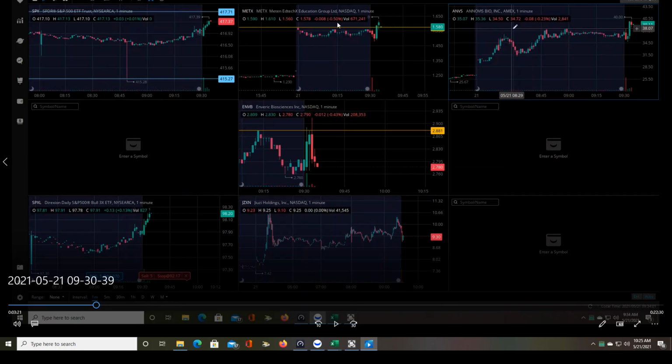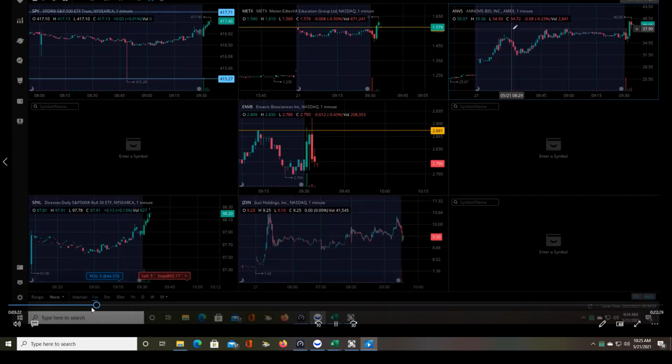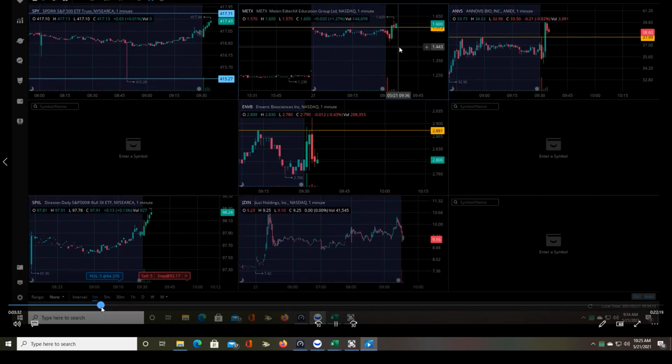So based on that, I probably should not have taken a trade, but at this point, there's nothing in my trade plan that says not to, because it met all of the other criteria and it was trading above the previous high. So I did take a trade on it, and you'll see the results of that in a second, but there were other trades.